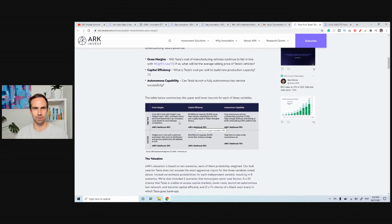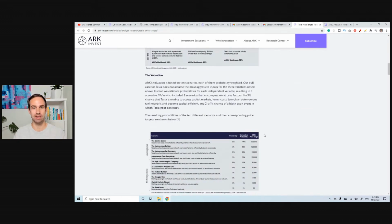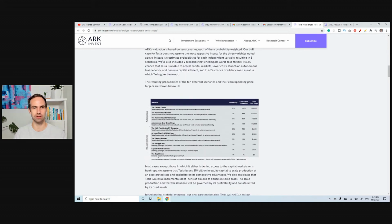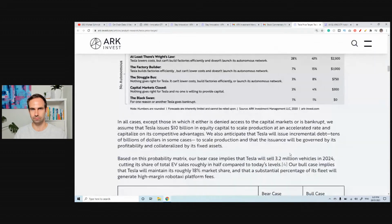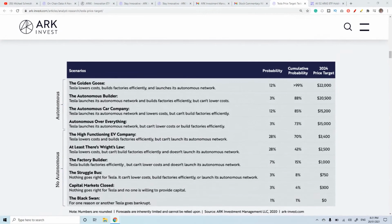And they say exactly why they think Tesla has such an advantage over other car manufacturers, and they also show why they believe it's actually not really a car company, but more a technology company. And this was the spreadsheet, the table that got the most attention, because they were showing exactly, and I might be able to make it a little bit larger. Here we go. This was the table that shows exactly the details, so the different scenarios, and I've talked about that in another video in detail as well.